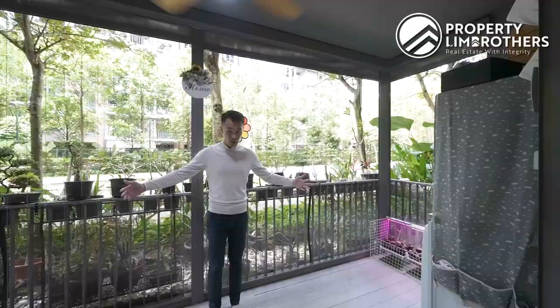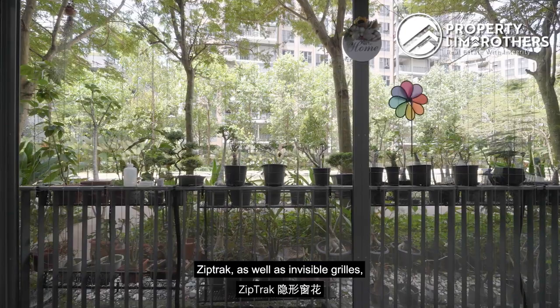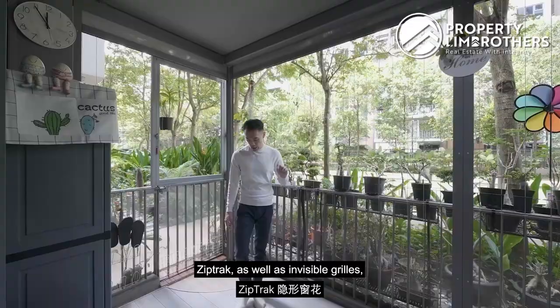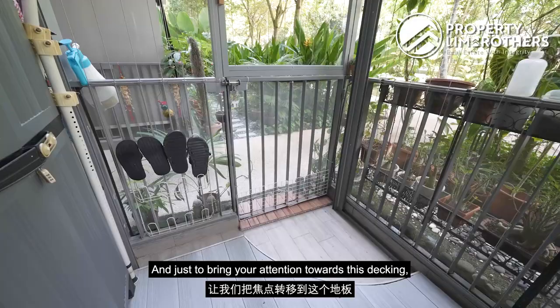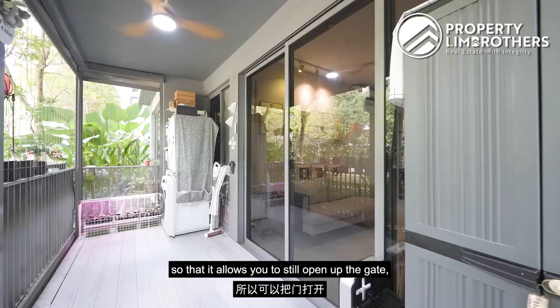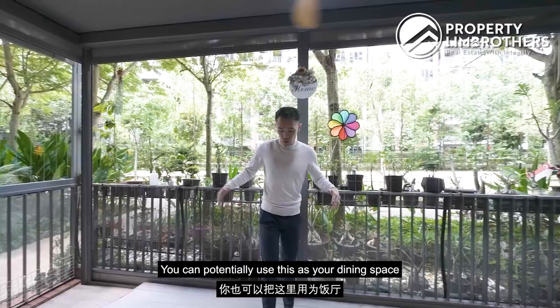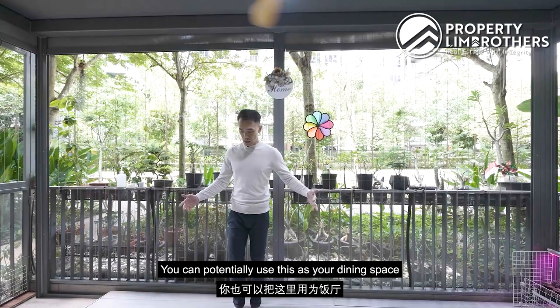In terms of the patio space, it's a big enough space for you to utilize this entire area. Ziptrak as well as invisible grill, and decking has been done. Just to bring your attention towards this decking, all these are done quite strategically so that it allows you to still open up the gate, and have the flexibility to have this decking at the same level as the entire living hall area. You can potentially use this as your dining space, or you can just simply lounge over here.